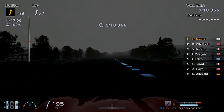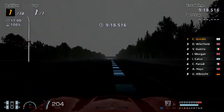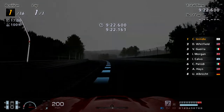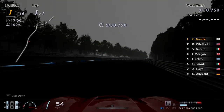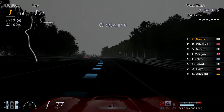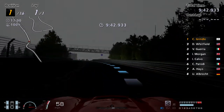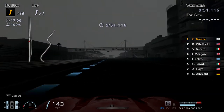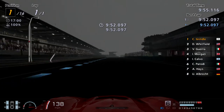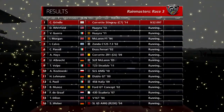We are going. I can't see any cars behind us, so that's all right. Oh, that might be why I can't see them then. They're 17 seconds behind. Crap. That was lucky. Perfect. And across the line. 9 minutes and 52 seconds for one lap. Jesus. That took forever. But that was really good. Really good lap.